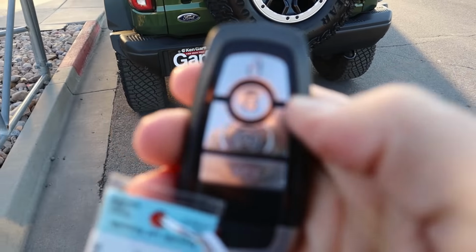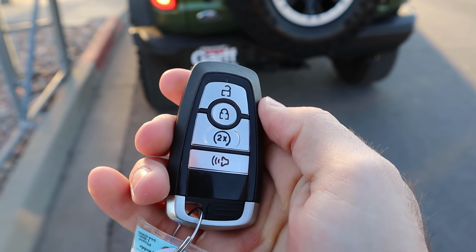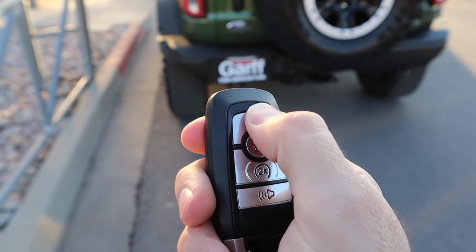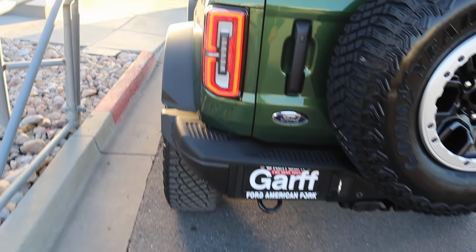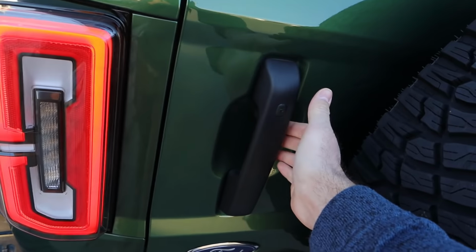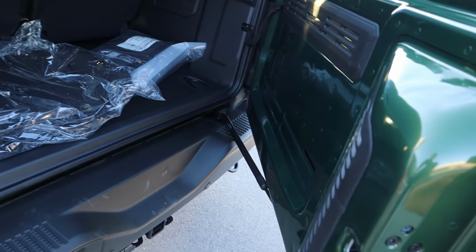And you guys can see here with the key fob for it, you've got your unlock, lock, and remote start that comes with it. And then the Bronco logo there on the back. And then here are the taillights. So you can see full LED lights here look great. And then opening it up, so it's got multiple compression zones.